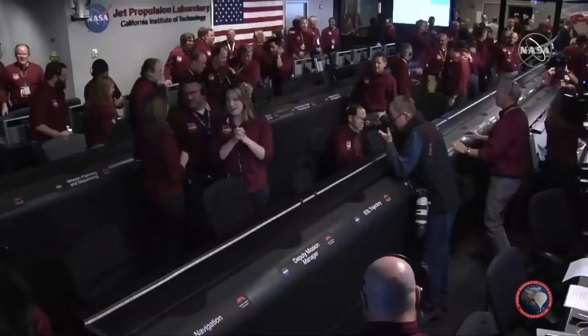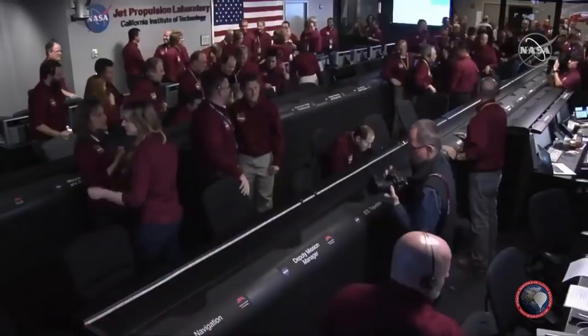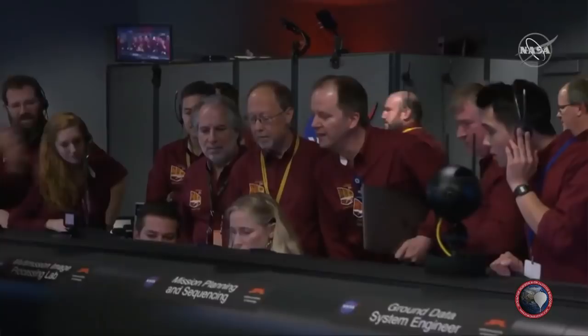We still don't know the state of the vehicle right now. We need to look to make sure there are no rocks nearby. The solar panels will, in about 5 to 10 minutes, begin to open up. They're waiting for the dust to settle because there was certainly a lot of dust being lifted in the air around the vehicle, which is now just settling.